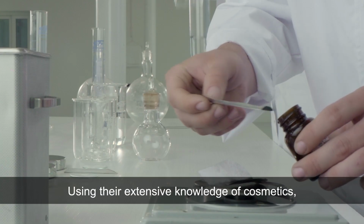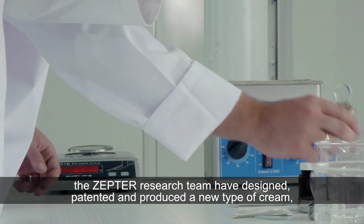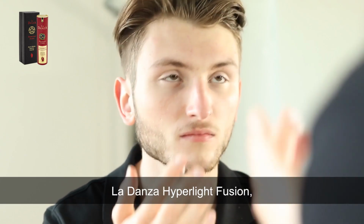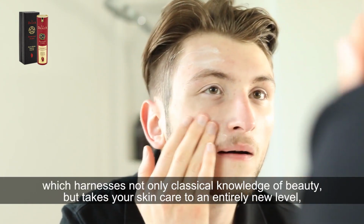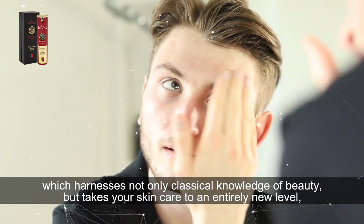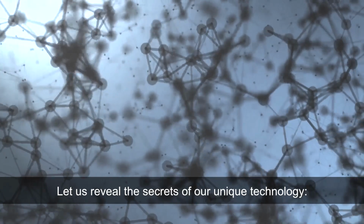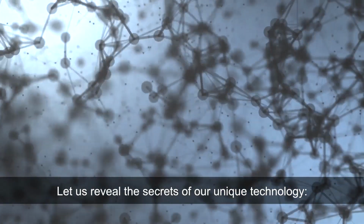Using their extensive knowledge of cosmetics, the Zepter research team have designed, patented, and produced a new type of cream, La Danza Hyperlight Fusion, which harnesses not only classical knowledge of beauty, but takes your skincare to an entirely new level, the quantum level. Let us reveal the secrets of our unique technology.